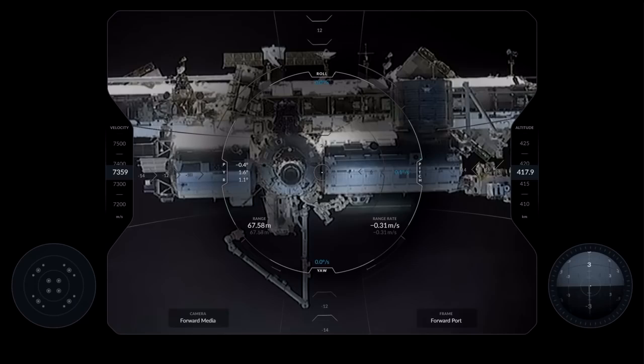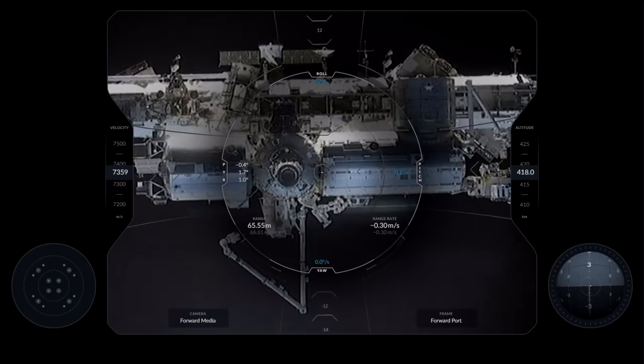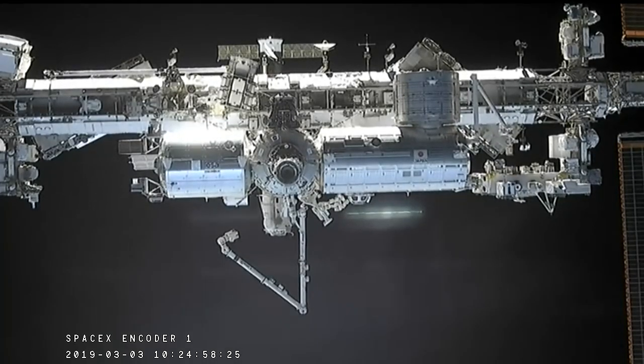Getting the views back from the cameras on Dragon itself. Again, you can see that docking adapter coming into view. It's not going to be directly in the center line, as this is actually a separate camera from the center line camera being fed to the crew members on board the International Space Station.